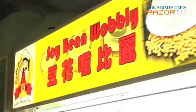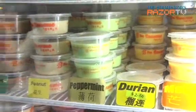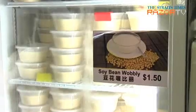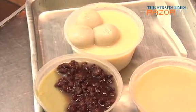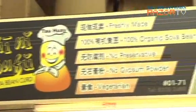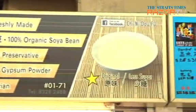With so many different soy puddings clamoring for a spot in your tummy, which would you choose? Stay with us in this battle of the beans as we check out the different soy puddings in Singapore, starting with a sweet treat for the health-conscious, vegan and gout-friendly beancurd.